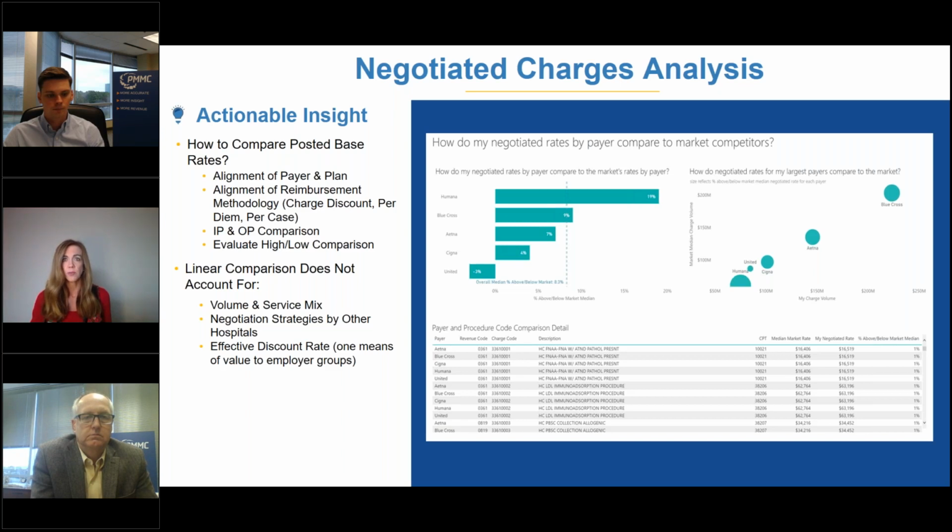So you may see a great rate for a service at an organization that does a few cases, and that service will likely have a very different rate from another organization that has high volume. So just something to keep in mind as well.